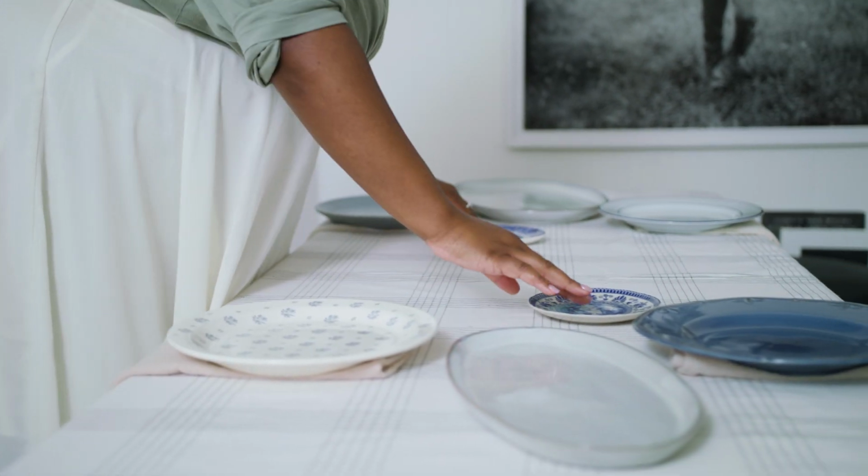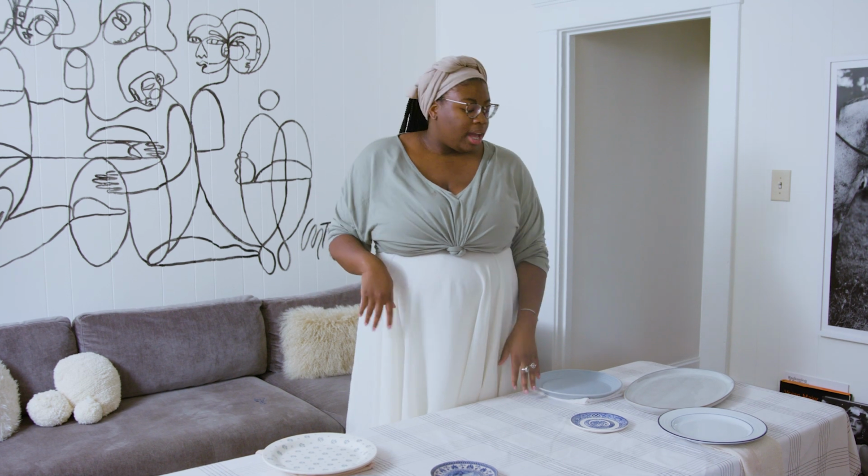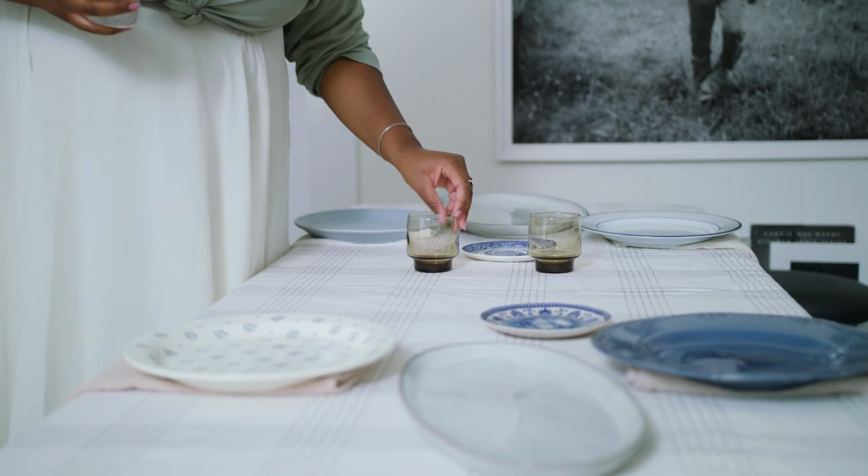Okay, next up, we're gonna start putting some drinkware. I always do a water glass and a wine glass, and that's usually because you never know who drinks what. And so instead of assuming, we just make sure that we have glassware out for everyone. So I'm gonna start with water glasses first, and I have two different options that I wanna play with. Clear glass and this kind of smoky glass, but I wanna match them and see if they work first. So let's try both. I just wanna see what they look like.